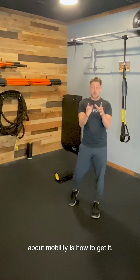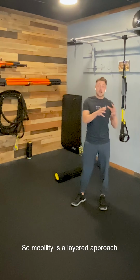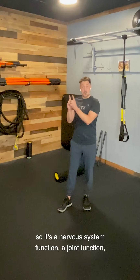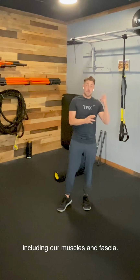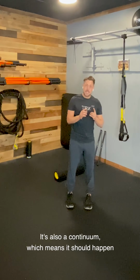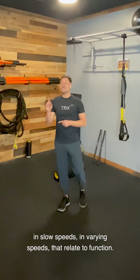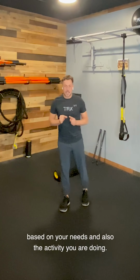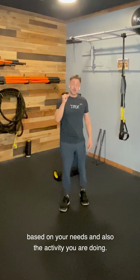A couple things we should also know about mobility is how to get it. So mobility is a layered approach. It's our body's function. So it's a nervous system function, a joint function, and a soft tissue function, including our muscles and fascia. It's also a continuum, which means it should happen in slow speeds and varying speeds that relate to function. In addition, it's very individualized based on your needs and also the activity you are doing.